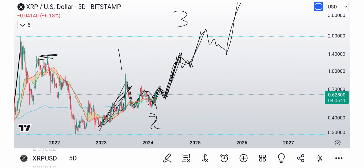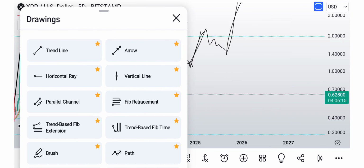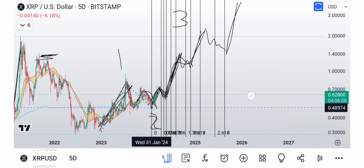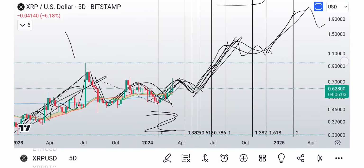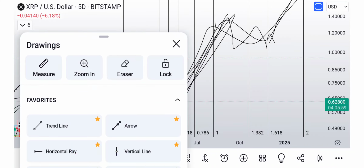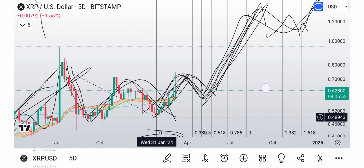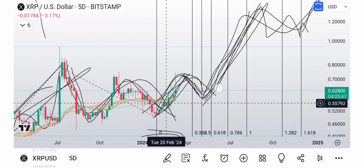So let's see. Let me just do this here. Trend-based fib time. I'll put it from the top of here to the top of 1, and then I'll bring it down to the bottom of here. So the way I did it there, so here we go. So the 618, and this is the alternative way, because before I did it down here. But if this is part of a correction, then you want to put it down here. This is an A, B, C, and this is the beginning of wave 1.